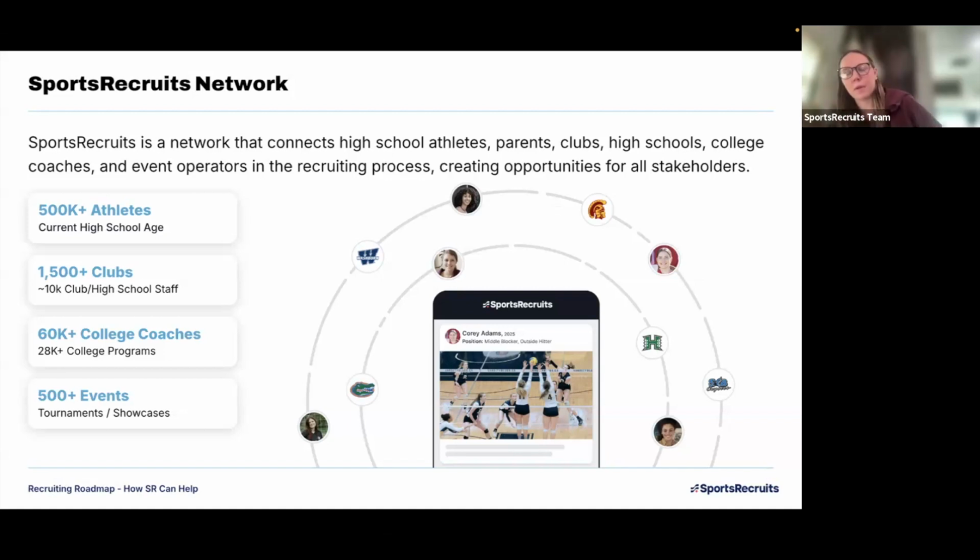We have over 500,000 athletes that are actively using our platform and have profiles on SportsRecruits, between the ages of freshmen all the way through seniors in high school. We're partnered with over 1,500 clubs across a variety of different sports, and we have over 10,000 club and high school staff that are using the platform to help their student athletes as well.